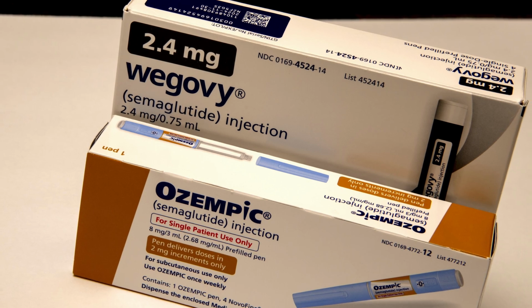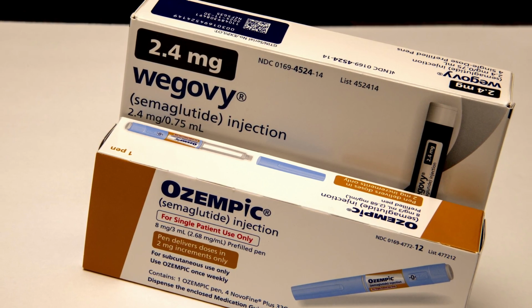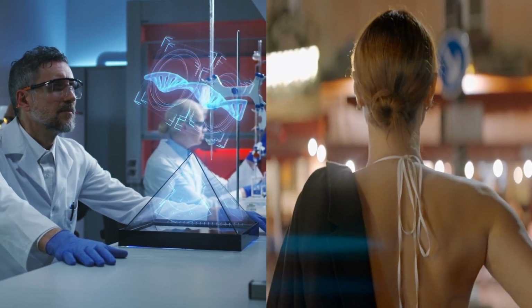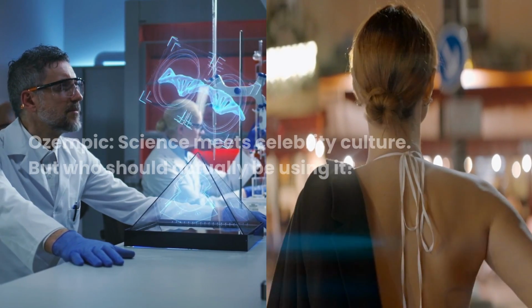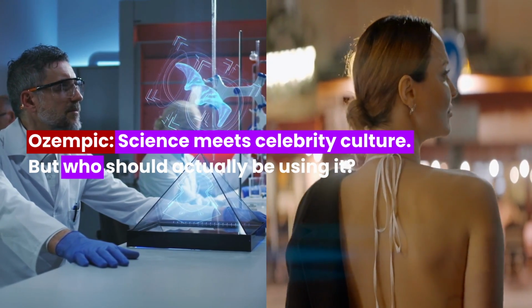I mean, these people really need this drug to improve their diabetes and reverse their chronic disease. And it really sucks that we see shortages because it's so widely used in the media for cosmetic reasons. In summary, what we're seeing is a wellness trend powered by pharmaceuticals, but not always evidence-based or medically appropriate.